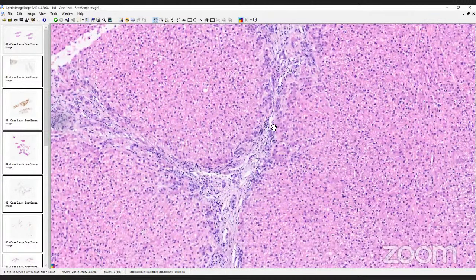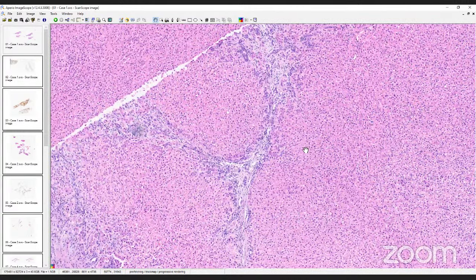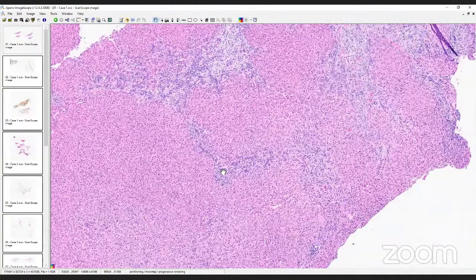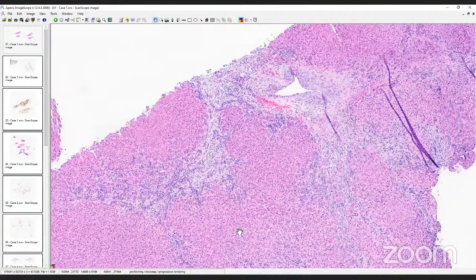So we have these septa where there are these proliferating bile ductules, or a ductular reaction, if you prefer. And it gives a cirrhotic nodular appearance to this lesion. So it does look cirrhotic, but we also know that it is a focal lesion, that it is sitting on the surface of the liver.